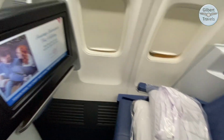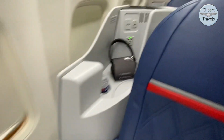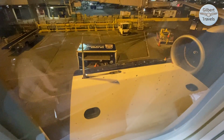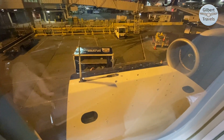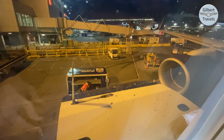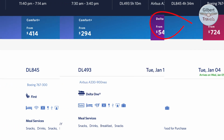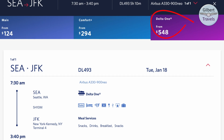However, on select routes here in the States, these aircraft and others with lie-flat seats are marketed and sold as domestic Delta One tickets. This entitles you to a more premium experience on board, in addition to the aforementioned lounge access, and other perks like priority check-in and security. Not all domestic flights with lie-flat seats, however, are sold as Delta One, so make sure to look for that difference when booking.